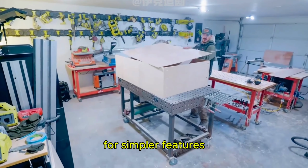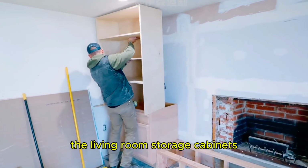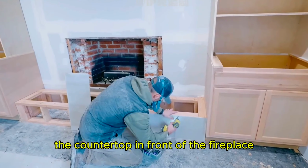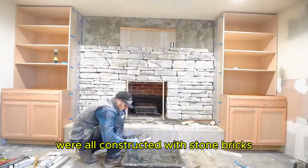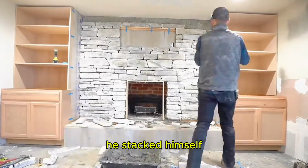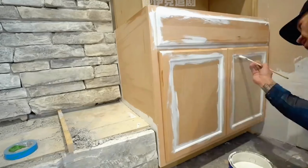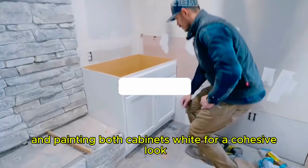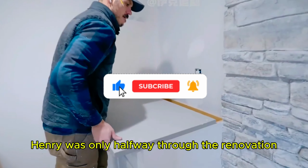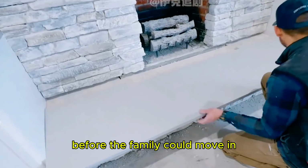For simpler features, Henry insisted on building everything by hand. The living room storage cabinets, the countertop in front of the fireplace, and even the fireproof wall were all constructed with stone bricks he stacked himself, refusing to spend extra money on outside labor. After carefully filling the joints with mortar and painting both cabinets white for a cohesive look, Henry was only halfway through the renovation, with plenty of work still ahead before the family could move in.